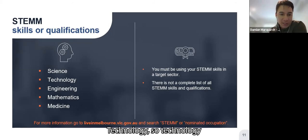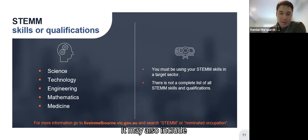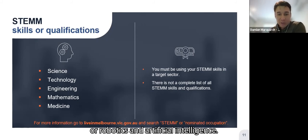Technology. So technology may include general qualifications in information technology, computing or computer science. It may also include specialist qualifications in, for example, cybersecurity, game design and development, data analytics, data science, software development, or robotics and artificial intelligence.